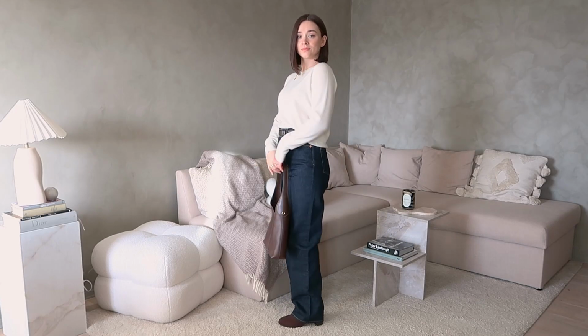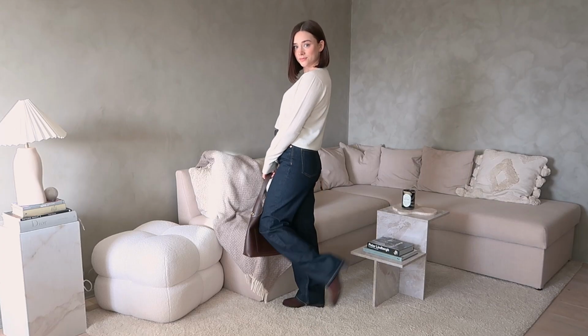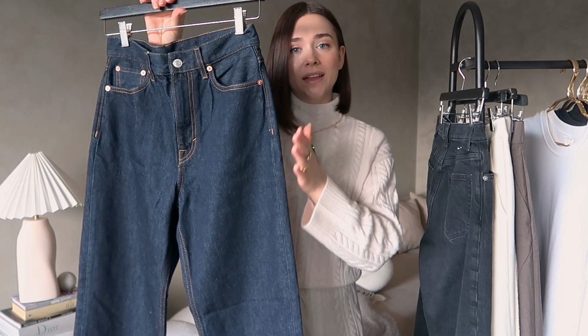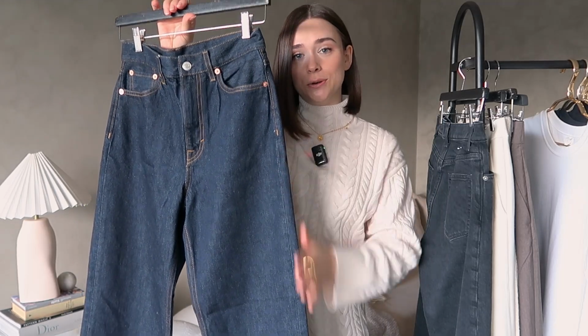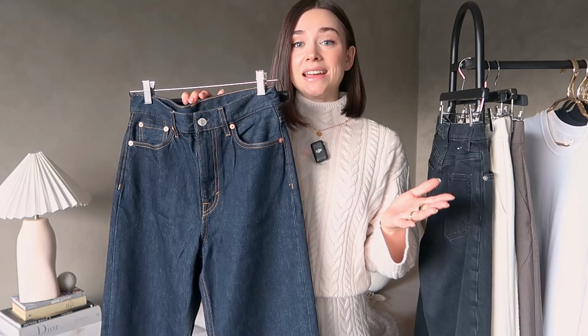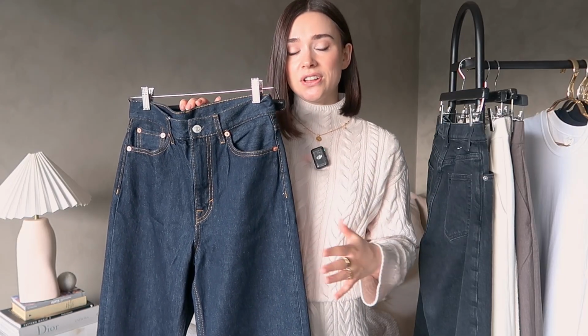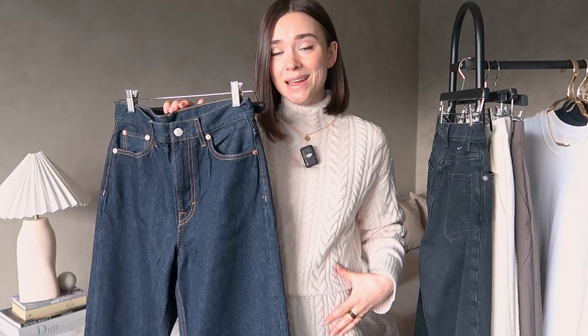I especially love these, and both of these really, because they follow the shape of my hip, and then at the right point they kind of go straight down. So even though it is a wide leg, they feel almost easier to style because they're not overly baggy, and they're especially not overly baggy in the hips, which I think is a much more difficult silhouette to style.